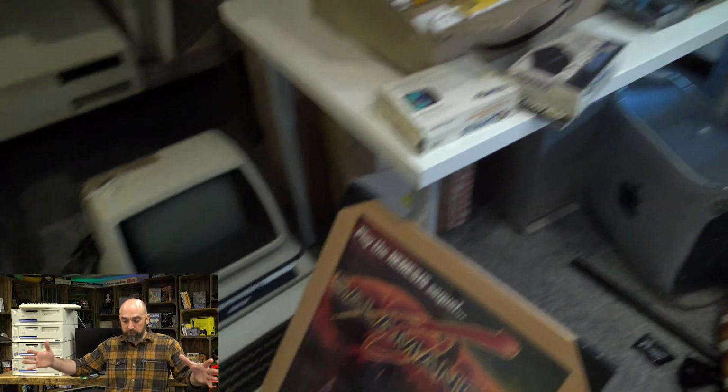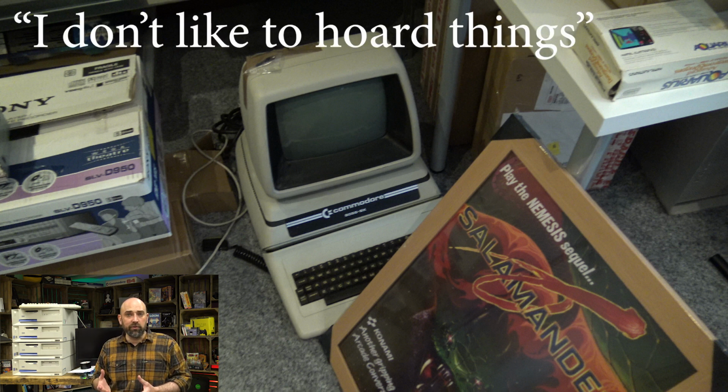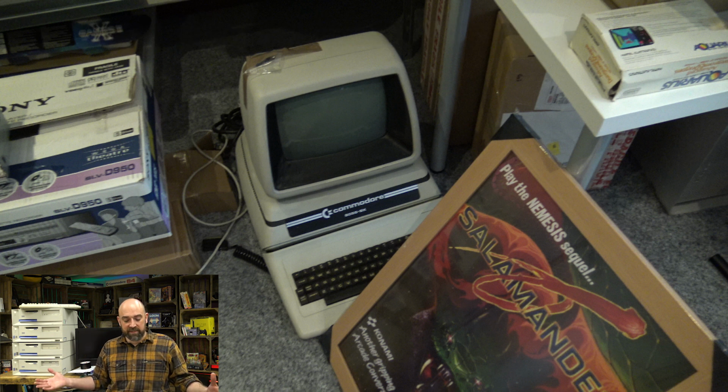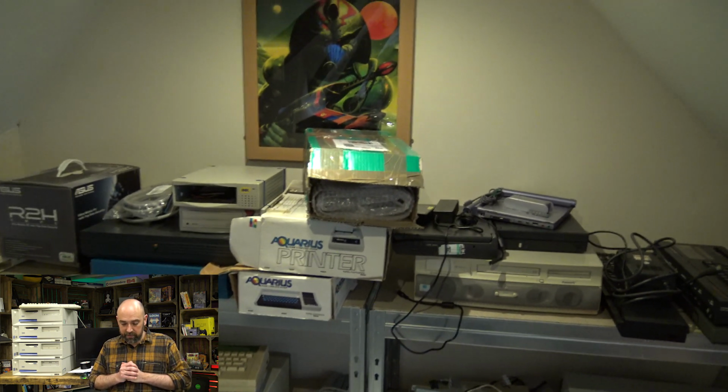That area was supposed to be, I'll just pause it, that area was supposed to be like an eBay area where I'd got too many spares, because I don't like to hoard things, where I'd got things that I didn't need that weren't donated, or I'd fixed donated things and I had spares left over. I was going to get them on eBay and I was going to have a whole packing system up there. Yeah, great intentions. It hasn't happened. And there's a Commodore PET down there. That will have an episode at some point.